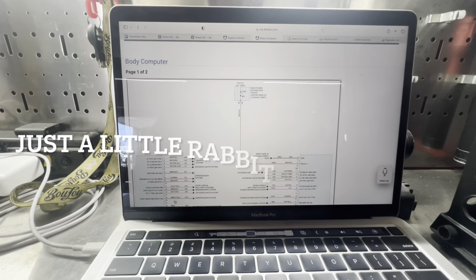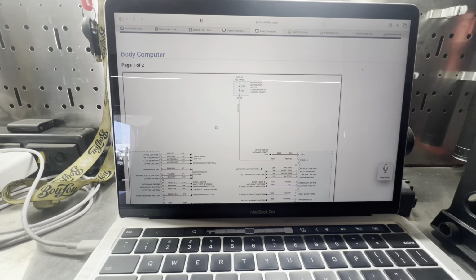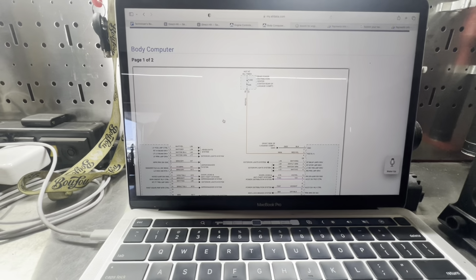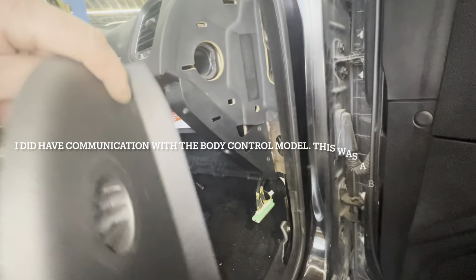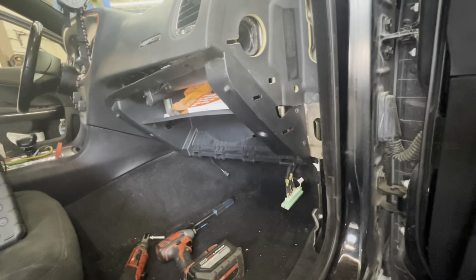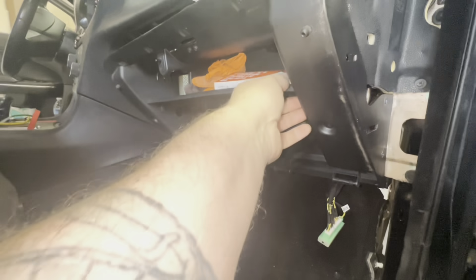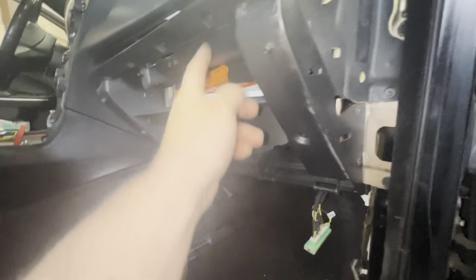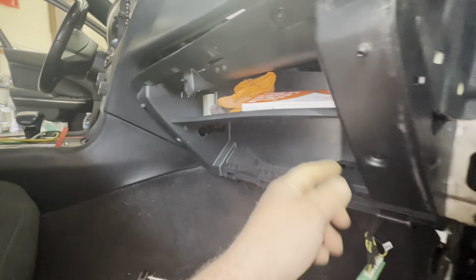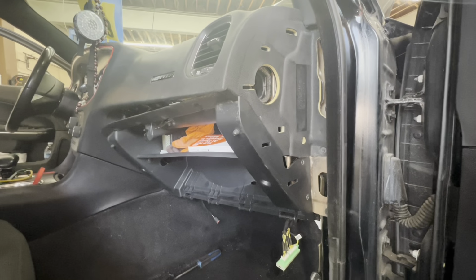I'm going to check my powers and grounds at the body control module because I have no communication with the body control module. Okay, so to get to this body control module, I just pulled this off and pulled all these little Phillips heads out, and I pulled the actual glove box out. That way I can get to that body control module easier.